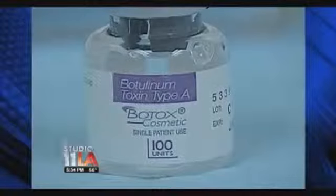Joining me now to talk about the evolution of Botox Cosmetic and to demonstrate one of its newest uses, dermatologist Ava Shamban. She practices in Beverly Hills, but is, according to what we're saying, one of the top Botox injectors in the United States, so you must know a lot about it. Yeah, I guess it's quite the title, but it's true. I have been using Botox for the last 10 years, certainly since it's been approved for cosmetic use.